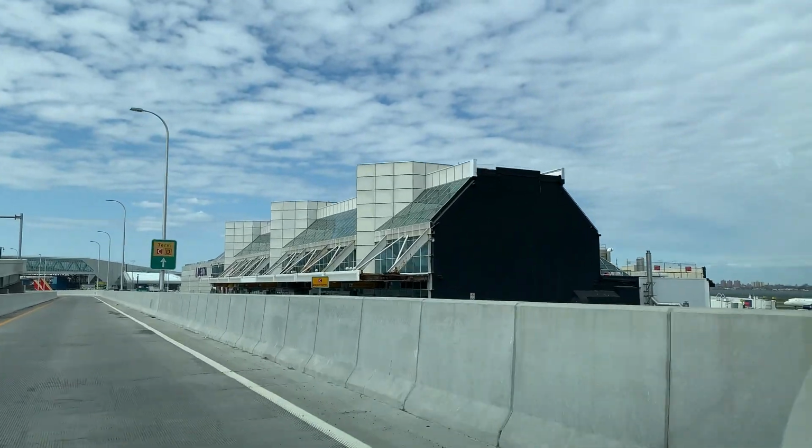Let's see what it looks like from the inside on the departures level. Here I am on the other side of the black wall inside the terminal. The active portion of the terminal ends abruptly at that point to allow for construction. The C terminal is starting to look very different.